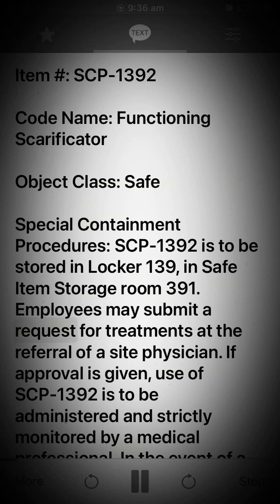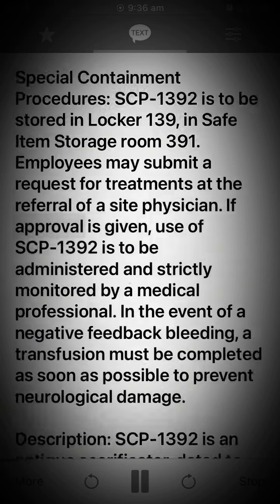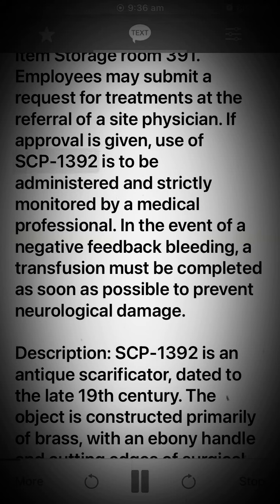Employees may submit a request for treatments at the referral of a site physician. If approval is given, use of SCP-1392 is to be administered and strictly monitored by a medical professional. In the event of a negative feedback bleeding, a transfusion must be completed as soon as possible to prevent neurological damage.